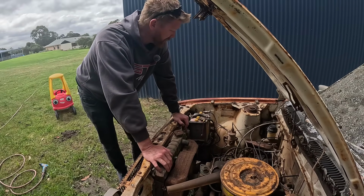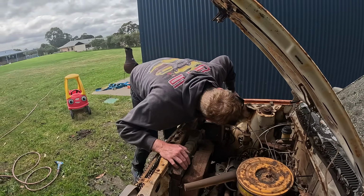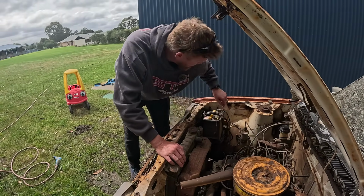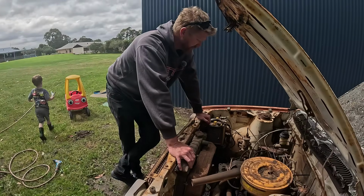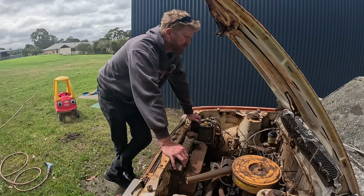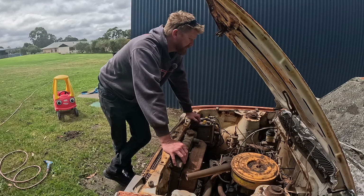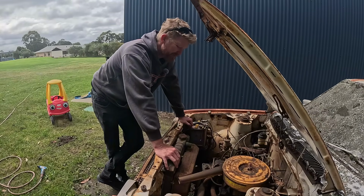But it obviously needs a really good clean. There's a fair bit of rust in it, but hopefully it's savable. I noticed the seals are pretty rusted out. The floors are pretty good in it. But it's one of those things that I won't really know until I start pulling it apart.